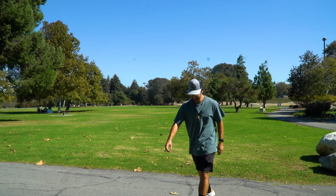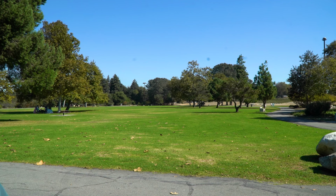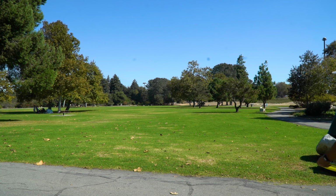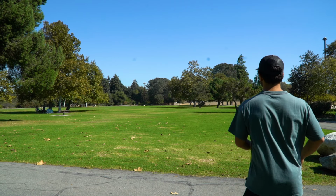Saucy. All right, so we'll start with flippy and slow first. So we'll go with the Luna. And we have a nice little slight breeze, a little bit of tailwind, but not much, so should be good. We'll start off with the Luna here.